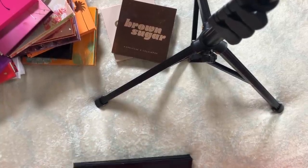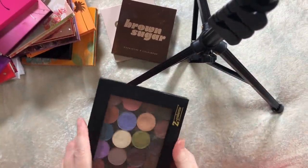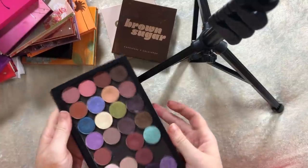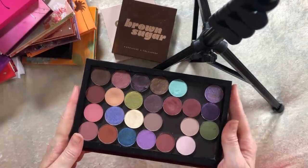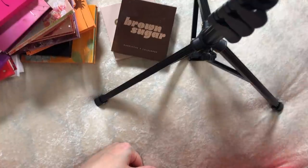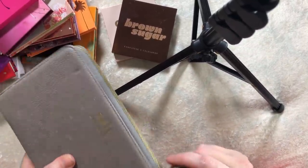So, let's just get through all of those. Same thing. This will be a mishmash of ColourPop, Sydney Grace, and what else did I say? Makeup Geek. So, there's that one, too. And same with this one, which I think has my current favorite shades all together.